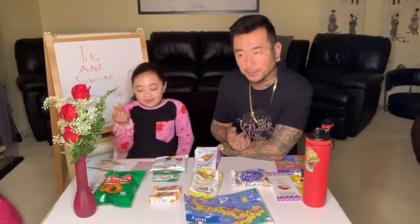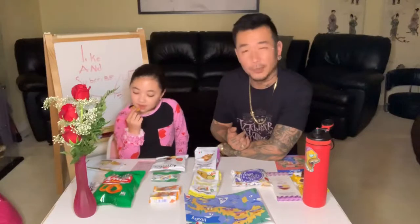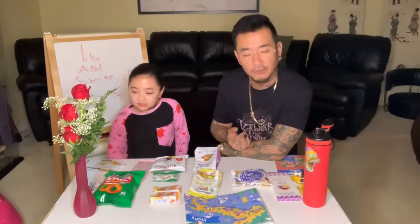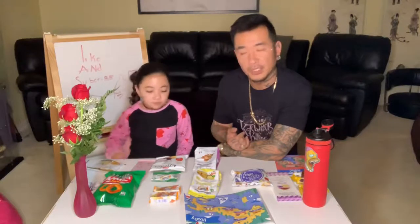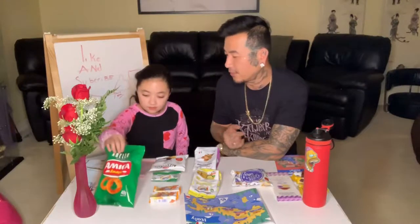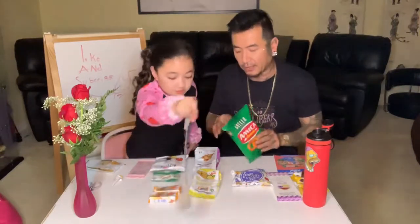So it looks like an onion ring, but it's fluffier. So it's not as crunchy. It's definitely got a chip taste. It's interesting. I see how they call it the pizza.